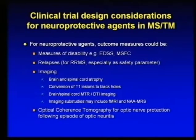So with respect to the design of neuroprotective agents, we really haven't done this well before in really any other disease. I think the real example are stroke trials where people have used neuroprotective agents to prevent infarcts and looked at clinical outcome. But for demyelinating diseases, there is no standard template for how you would test a neuroprotective agent. And that's because we don't really have good measures of axonal function or axonal integrity yet. But as the previous speaker indicated, there are imaging markers that may help us with that.